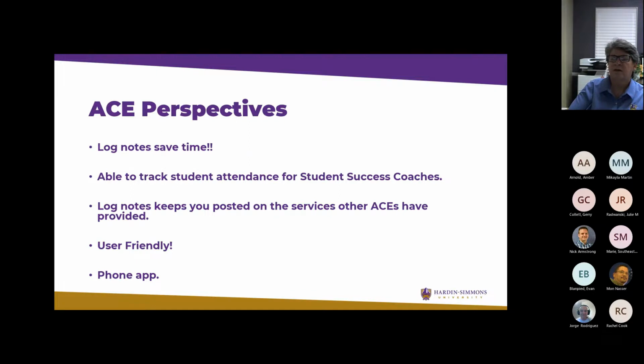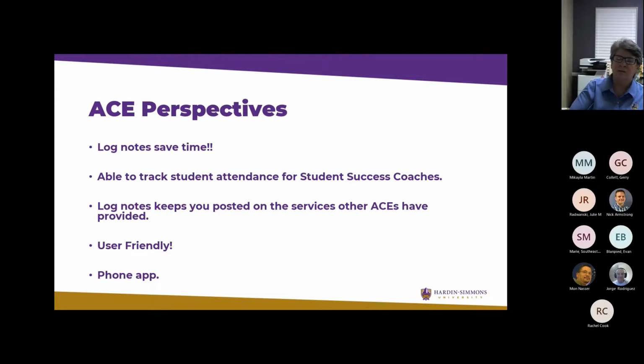Another one of my ACEs talked about how log notes keep you posted on the services that other ACEs provided. So if a student came to me today and then went to someone else next time, they could still see what I did with them. They love being able to do that and look back. They all commented that it was user-friendly and that they didn't have much difficulty working through the program at all.